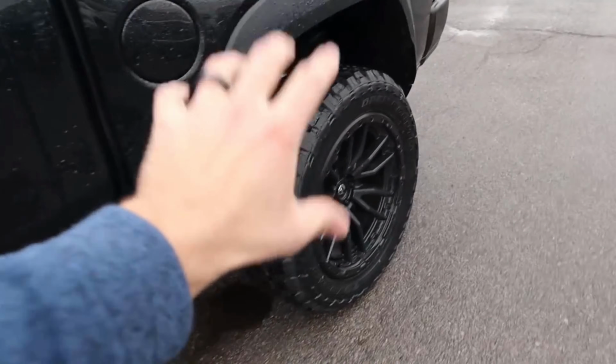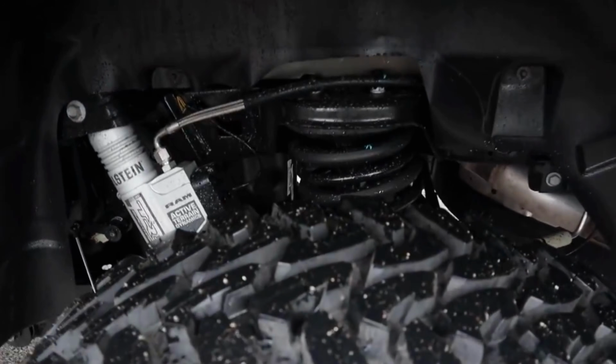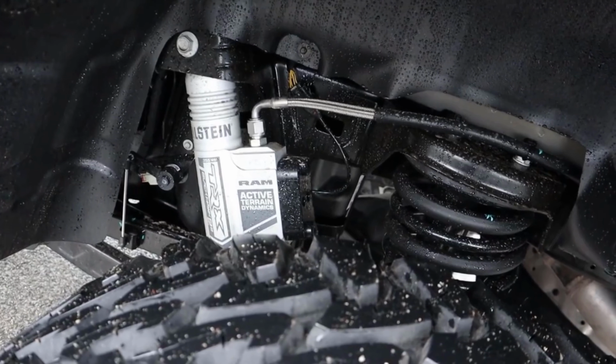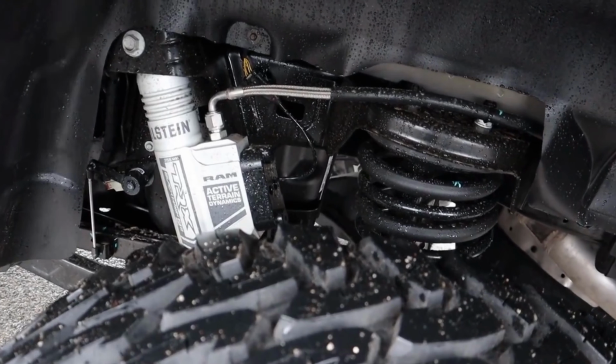Please don't do it. I will say that. Please don't do it. But I mean, it's your truck, so you can do whatever you want. But notice here, we've got the Bilstein Blackhawk shocks, and then you can see the multi-link setup here for the TRX as well.